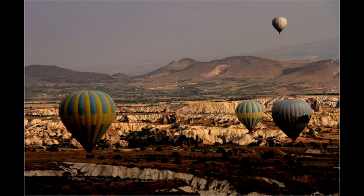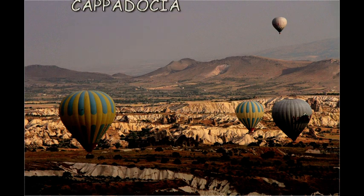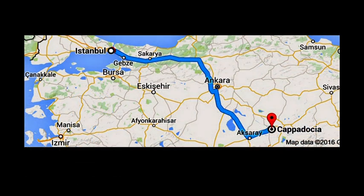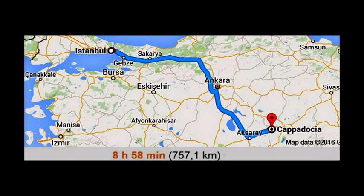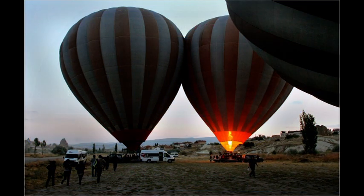One of the best places to go hot air ballooning in Turkey is Göreme in the Cappadocia region. It is an easy day trip from Istanbul. It takes about 9 hours to do the 750-kilometer trip. Pickup at the hotel is at an unearthly hour of 4:30, as ballooning starts at 5:30. Taking off before sunrise adds a mystical quality of light, which changes constantly as the sun appears.